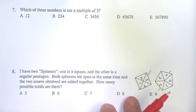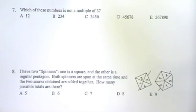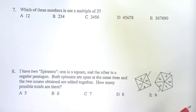Question 7 shouldn't actually have to be done, but I'll do it just in case some of you don't know the test for a multiple of 3. The test for a multiple of 3 is do the digits add up to a multiple of 3? So the question says which of these numbers is not a multiple of 3? So which one of them has digits which do not add up to a multiple of 3?